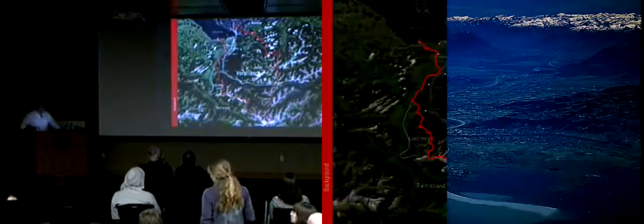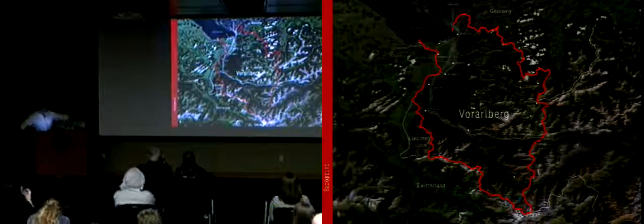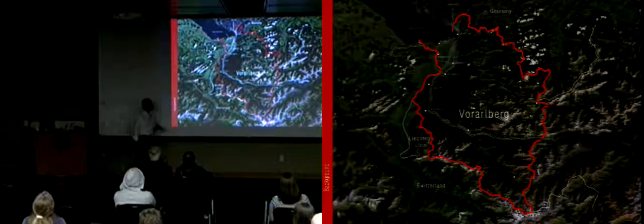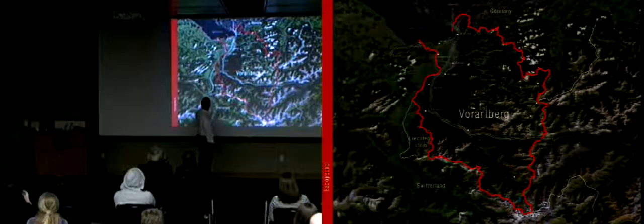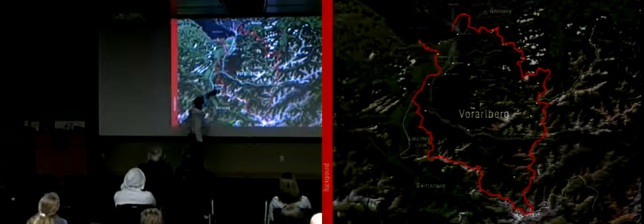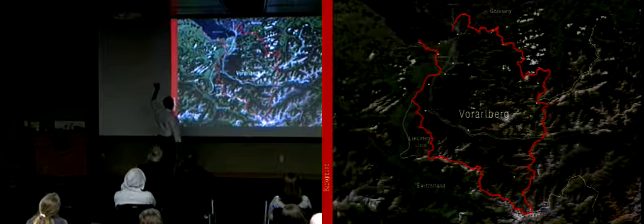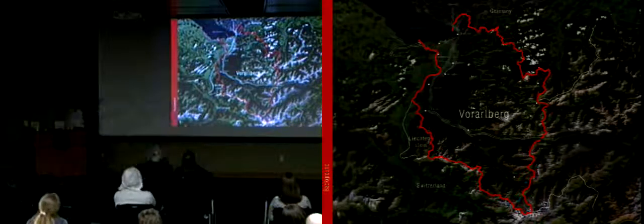Sorry, let me go back here one second. You can faintly see that the Rhine River is also part of this. The Rhine River actually flows through Vorarlberg. It originates in Switzerland, then flows along the Austrian-Swiss border, discharges into the Lake of Constance, exits the lake on the western side, and then flows through Germany, the Netherlands, and into the North Sea.